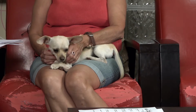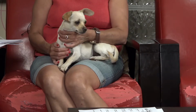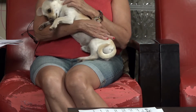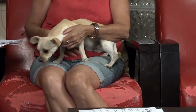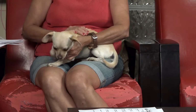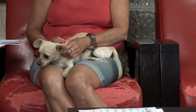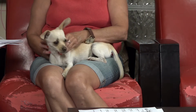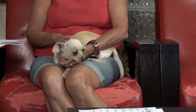What's interesting about this dog is Chihuahuas are usually yippy, and I've not heard him yip once. Of course, he's 5 years old, so he's kind of grown into himself. If they're yipping when they're young, they're yipping when they're old. Kind of like you. Yeah, like me.